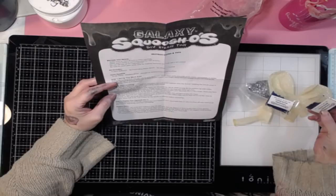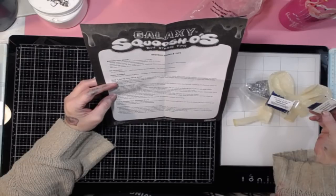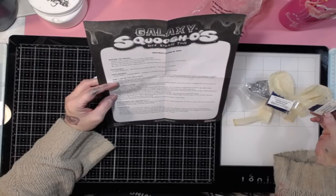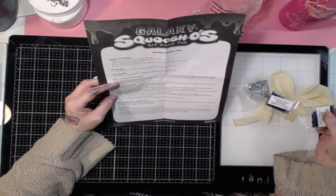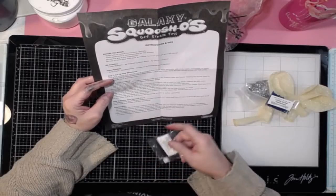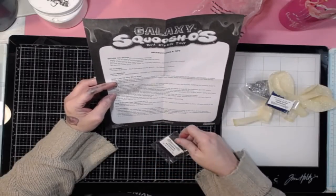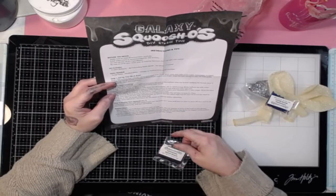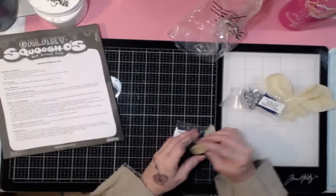As close to the base as possible, so it'll keep its shape. It says it's recommended to dispose of your Squishos ball after 10 days. Well, that's just stupid. You only get to use it for 10 days? Well, I'm only going to make one then. I'm going to make all of them.